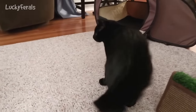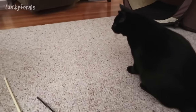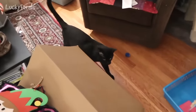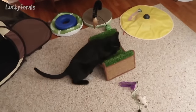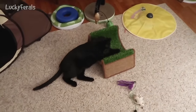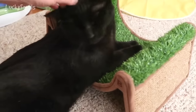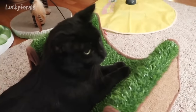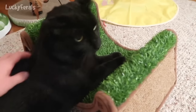How are you, Boo? See, they get along so nice through a gate, but what are you doing, Boo? Can you be nice, please? Simba, are you okay? Boo, are you gonna be a good boy? You need to be a good boy. Simba's nice to you. Boo, Simba likes you.